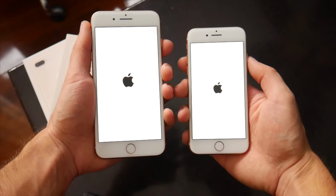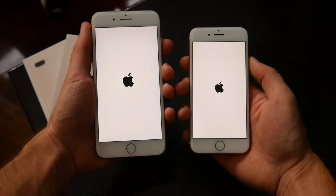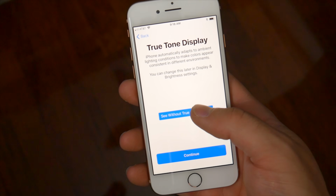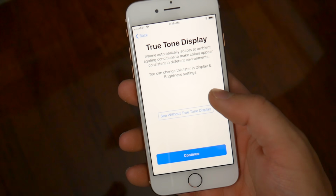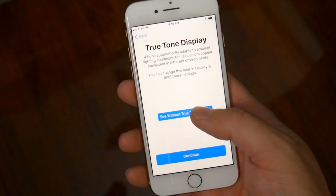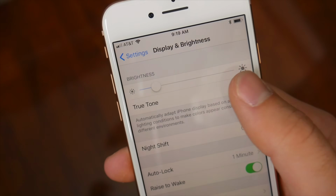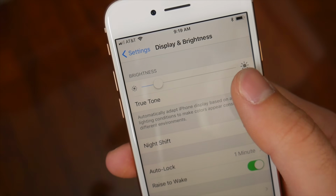Powering on and setting up the iPhones for the first time is a very familiar process if you've ever done it before. The only additional option you get with these new phones is a screen that talks about the True Tone display, which is a new feature for the iPhone 8 and 8 Plus. I'll talk about how it works in just a second, but if you ever want to toggle that option on or off, it's also available in the Settings app.